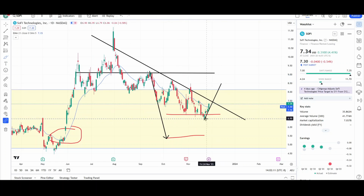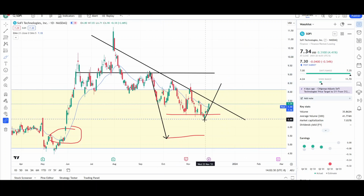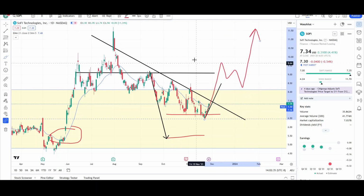So this could be the final attempt for the bears, and we could see a strong reversal in the opposite direction. So let's see if that's setting up to occur. Right now it is, because it is finding support right here at the mid sixes. We're seeing a strong rally take place. I want to see a break above the 8, then a small little pullback for higher prices. So this would be the ideal pattern for SoFi to do.